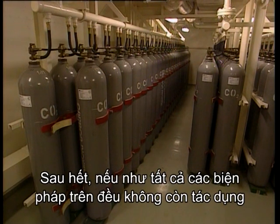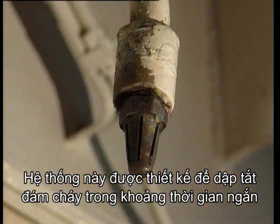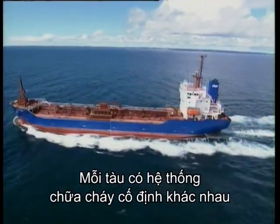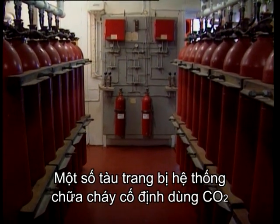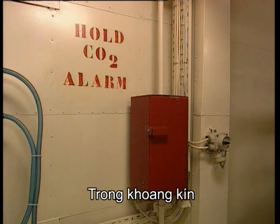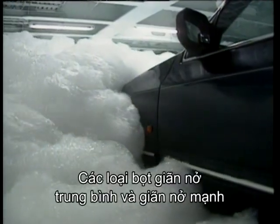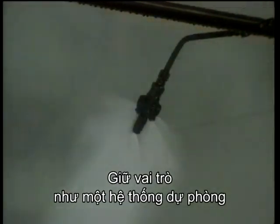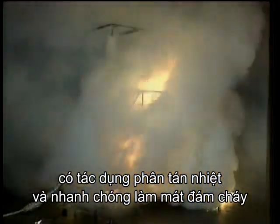Finally, if all else fails, there is the fixed installation. This system is designed to extinguish a fire within a very short space of time. The fixed installation varies from ship to ship. Some vessels carry carbon dioxide, CO2. In an enclosed space, this gas will smother a fire by starving it of oxygen. Medium and high expansion foam works in a similar way. As an additional backup system, high fog delivers microscopic droplets of water that disperse heat and rapidly cool the fire. It has the added benefit of smothering the flames.